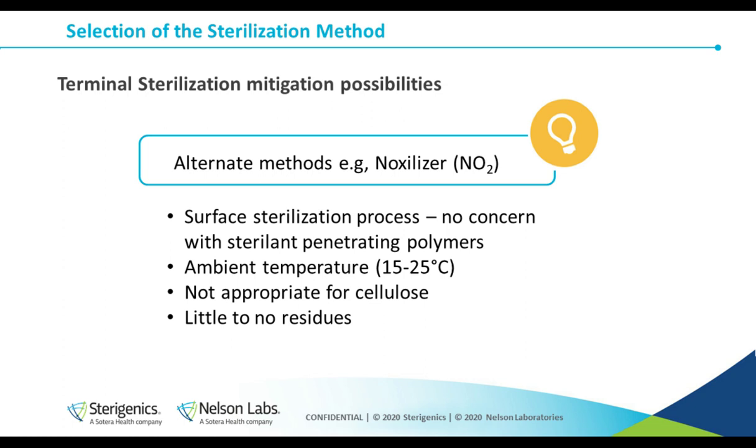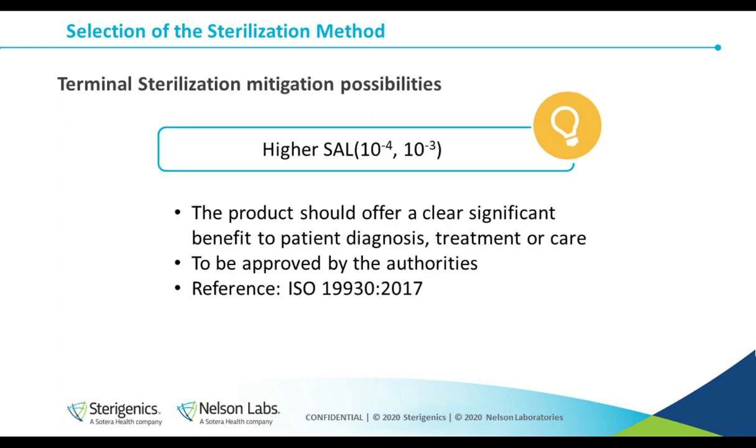Maybe you could also choose some alternate methods. I mentioned Noxylizer, that's a new technology. It's really promising, and it's giving very good results for pre-filled syringes, for example. And it's good because it's a technology working at ambient temperature, with residuals that are not as toxic as we could have for EtO. It's just not appropriate for cellulose. So then you probably have to make some adaptations to your packaging.